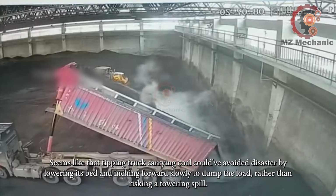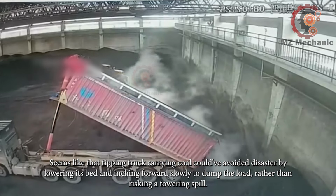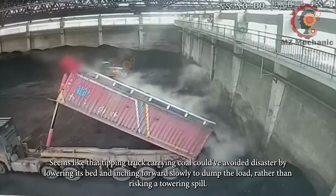Seems like that tipping truck carrying coal could have avoided disaster by lowering its bed and inching forward slowly to dump the load, rather than risking a towering spill.